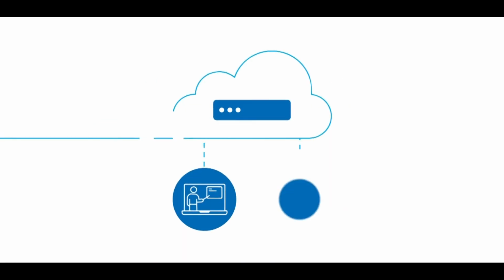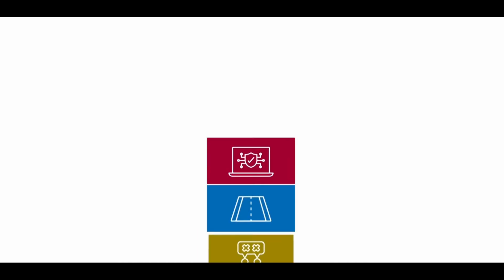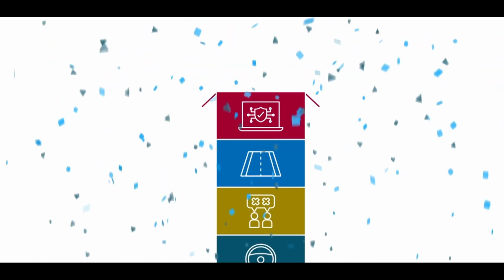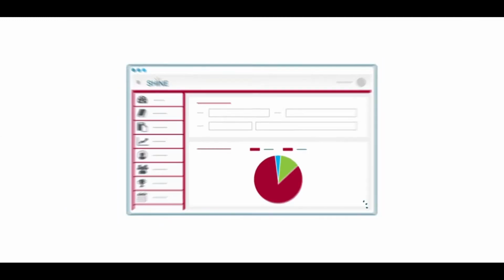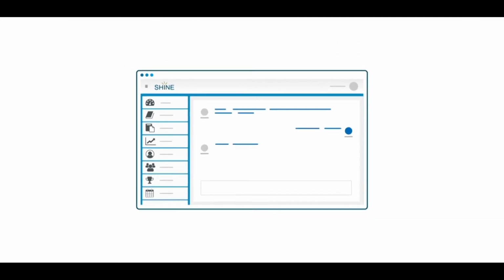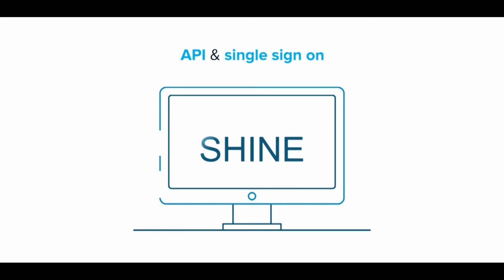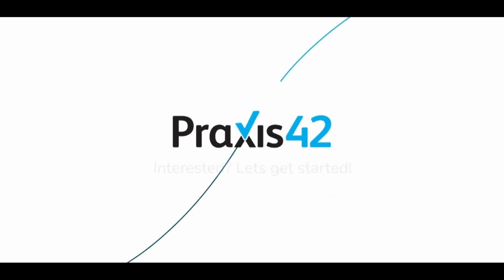Plus, host third-party e-learning and supporting documentation, with the ability to easily build your own assessments aligned with any organisational need. Users can also be rewarded as they complete courses. The platform can be personalised to your organisation, with an added internal messenger service for users to communicate, supported by an audit trail. Shine can link with SaaS systems, helping your users access with ease. Interested? Let's get started.